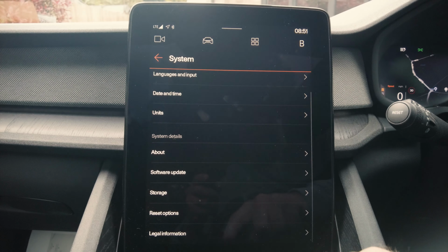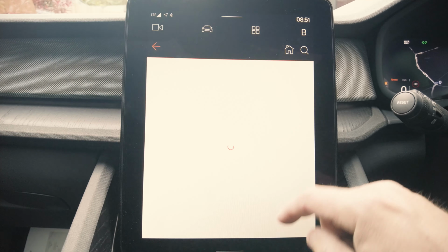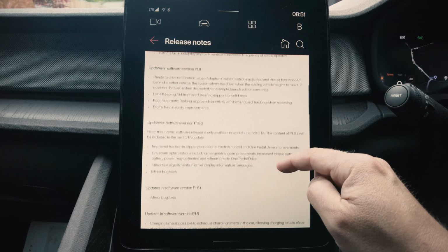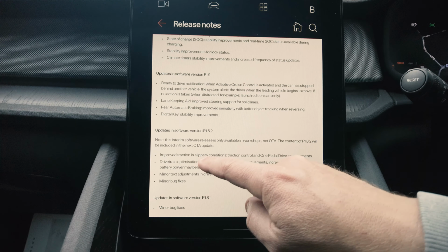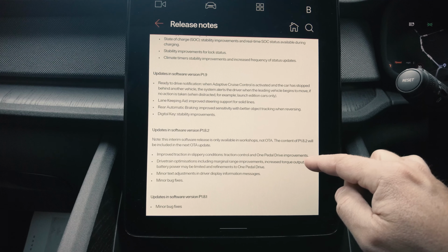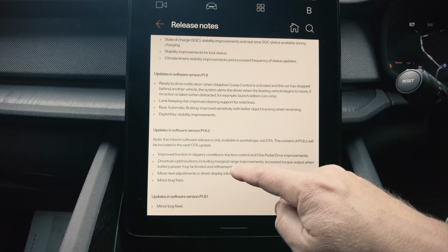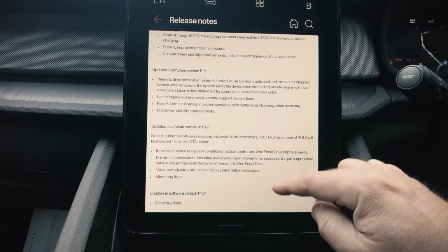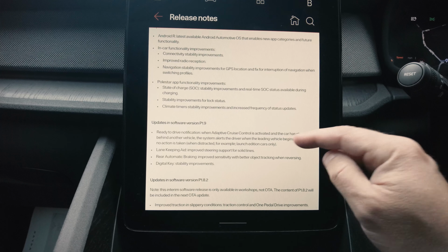So let's go back and have a look in the software update page. So back to the release notes now, and yeah, other little improvements. I wouldn't say they're noticeable, but I think it's nice to see that Polestar are doing things to improve the car all the time. Now these types of things here: improved traction in slippery conditions, traction control and one pedal driving improvements, that's quite good to see things like that. Drivetrain optimization, increased torque output when battery power may be limited. Good little improvements there.